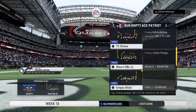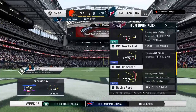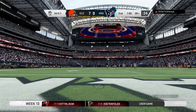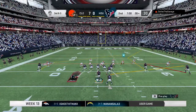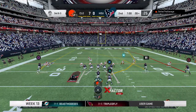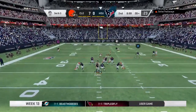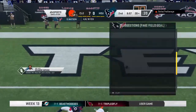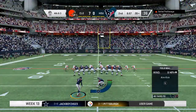After one, 7-0 on EA Sports. The Texans on third down, 0 for 3 to this point. They could use a conversion. Here it's 3rd and 3. A shotgun snap for Watson, and unable to connect, incomplete. I'll give them credit. They took their shot, but it's going to bring up 4th down.